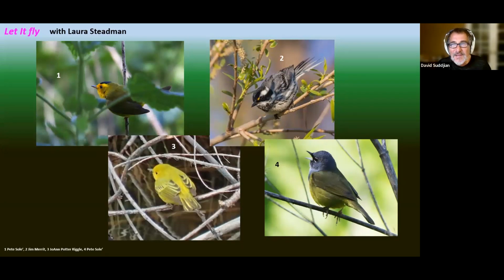So what do you see there? So number one, the things that jump out to me are a yellow face, a beady black eye, and that black cap, kind of an olive back. The black cap for me is really the giveaway that's a Wilson's warbler. And having that yellow that goes up above the eye and back behind it as well, a broad supercilium, a distinctive pattern, huh?